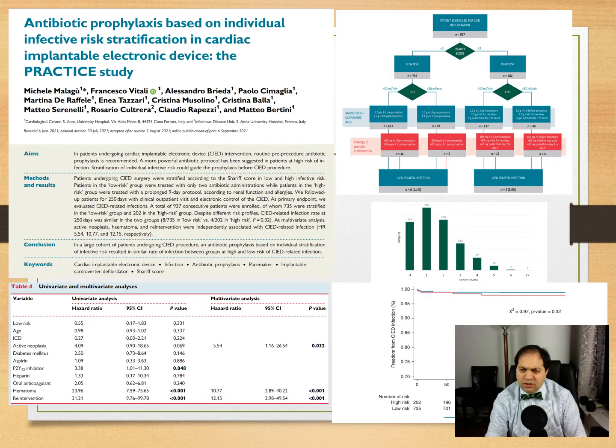So 9 total days of antibiotics, and they follow these patients for around 250 days on average, around 8 months. And they found about 1.3% of the patients developed an infection related to the device. So basically 12 patients. And if you look on down the slide here, there was no significant difference between the low risk group and high risk group in the rate of infection.